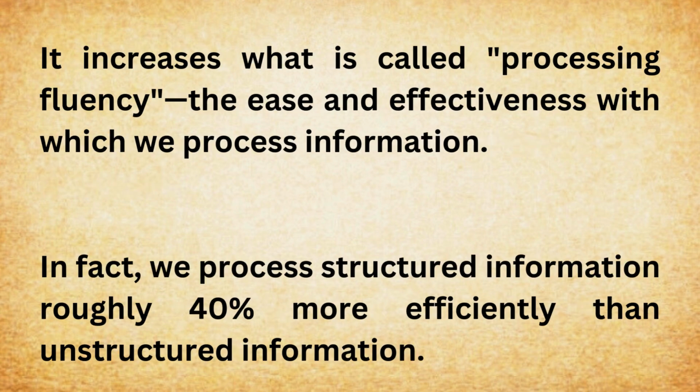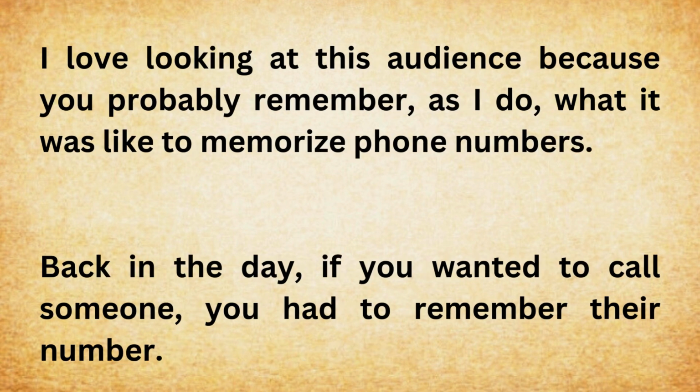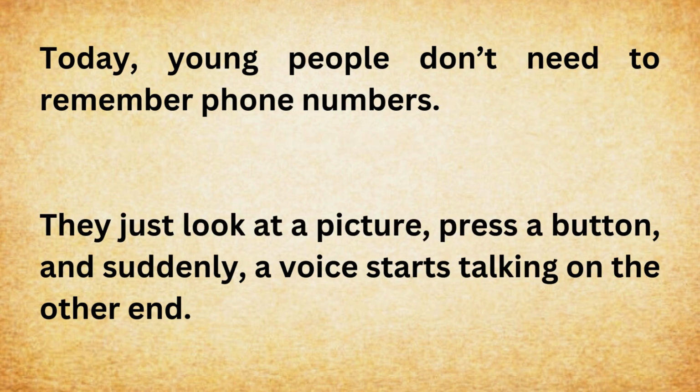It increases what is called processing fluency, the ease and effectiveness with which we process information. In fact, we process structured information roughly 40% more efficiently than unstructured information. I love looking at this audience because you probably remember, as I do, what it was like to memorize phone numbers. Back in the day, if you wanted to call someone, you had to remember their number. Today, young people don't need to remember phone numbers. They just look at a picture, press a button, and suddenly a voice starts talking on the other end.